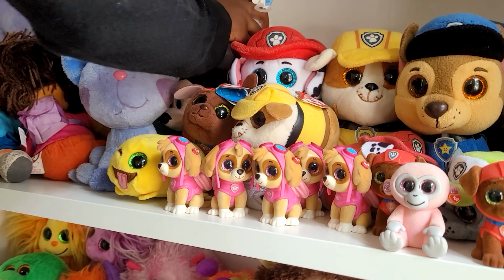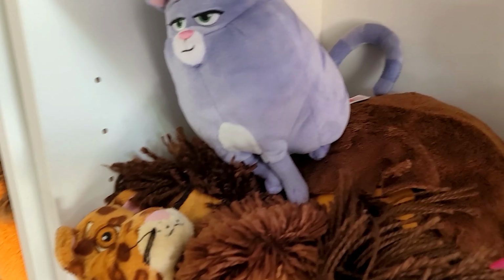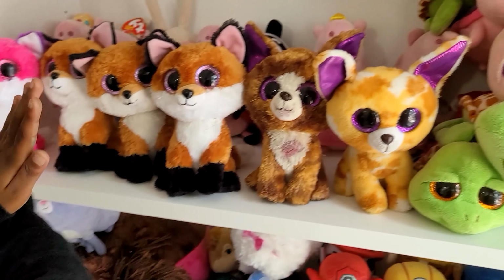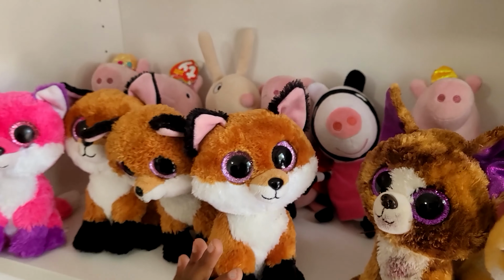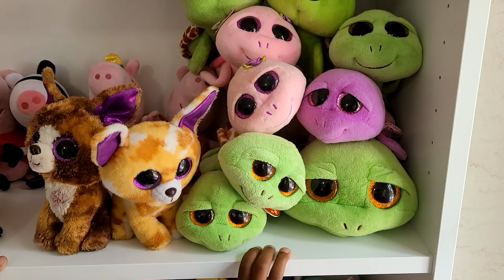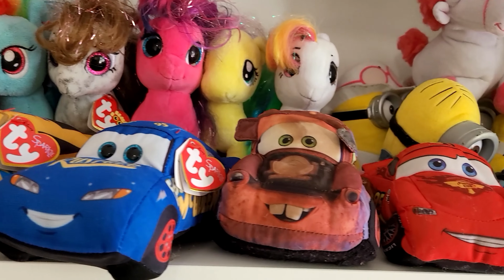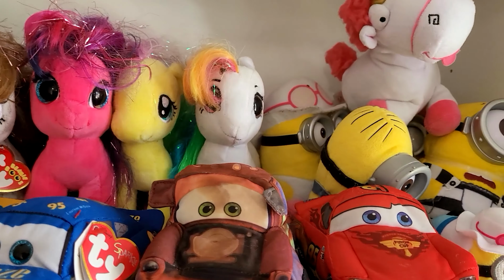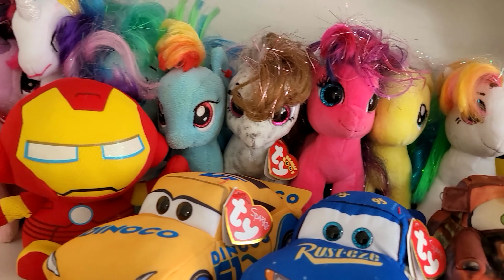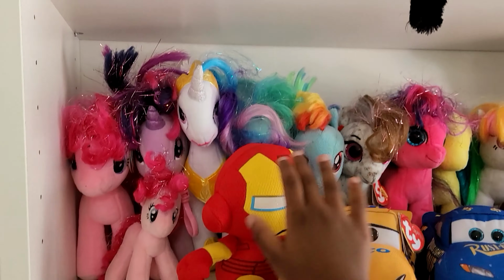That was annoying. And we have these two that are called Secret Life of Pets. And as we go up, we have the foxes. If you look behind, we have the Peppa Pig. We have the turtles. I think we have a lot of turtles. As you go up, we see we have Cars. We have Minion, another Minion. That's probably from My Little Ponies. And also, I think Iron Man.